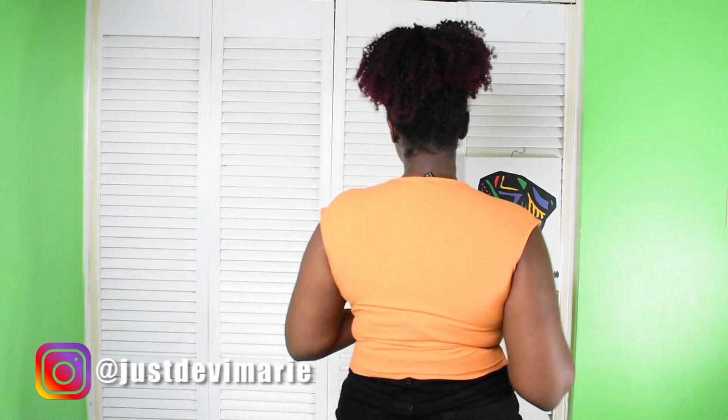tops. So this is the third one. This is what it looks like from the back. Yeah, I think it's cute. It would be a nice little summer top, even though it's still summer heat and summer weather right now in Jamaica. So yeah, I think I can get a lot of wear out of this. I think it's really cute. Let me know what you guys think in the comments below.